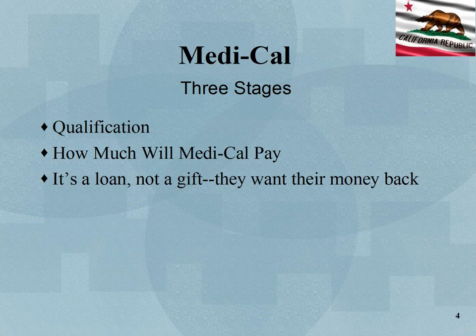Now, there are 3 hurdles or stages to Medi-Cal. The first one is qualification, which we'll be talking about today. And then in subsequent segments, we'll talk about how much will Medi-Cal pay, often referred to as the share of cost. And the third one, it's a loan, it's not a gift, so at some point in time, they do want their money back, and that's after you're gone.